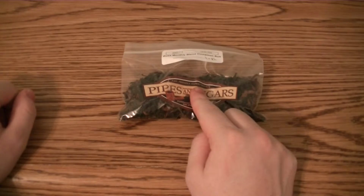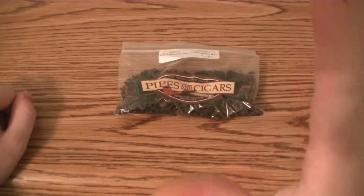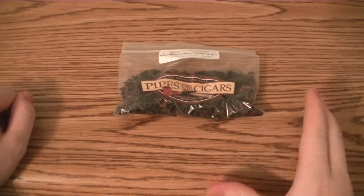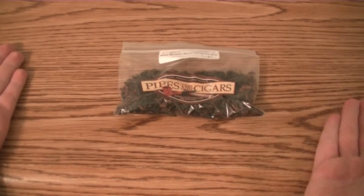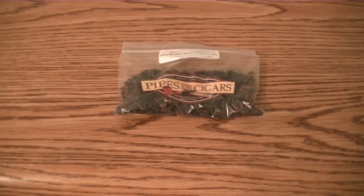The room note is amazing on this thing. It tastes, no, sorry, it smells. By the way, in case you don't know, room note means the smell. It smells like someone's baking fresh cinnamon rolls. That's exactly what it smells like. The smell is better than the taste, I think. It smells amazing. I was like, oh my gosh.